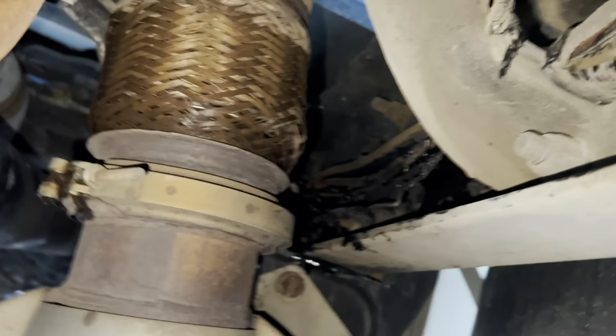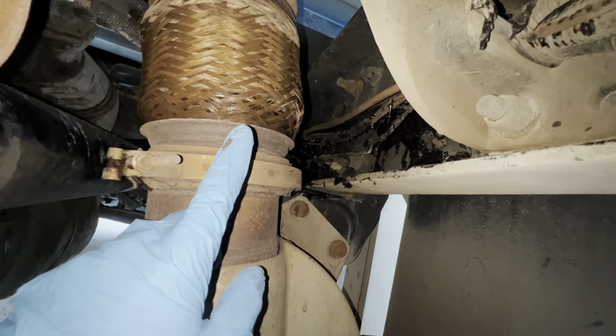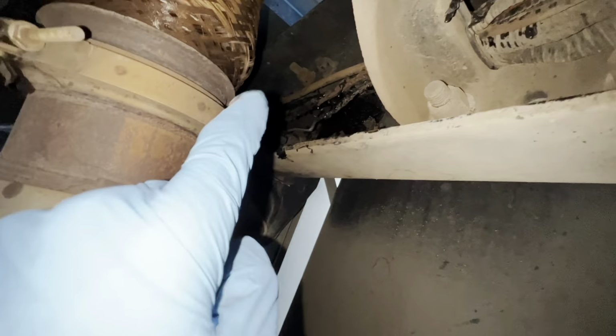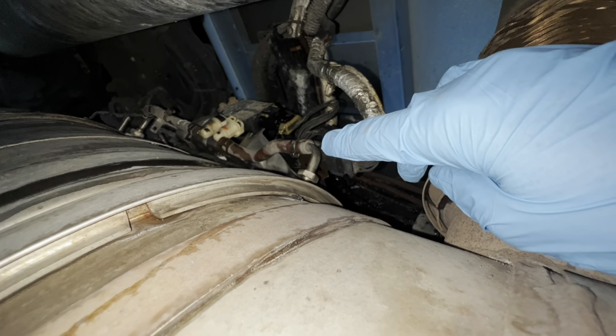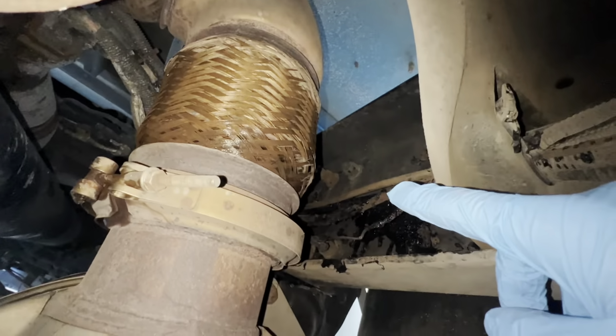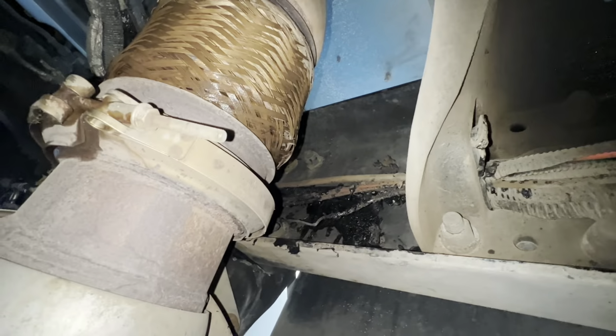Exhaust leak in the back of the DPF here, and it's pointed that way, and it's just spraying hot death all that way. So I think my SCR is all messed up here, and I got that leak which is melting everything, so I'm gonna try to patch it up.